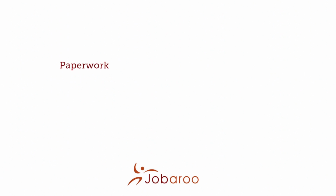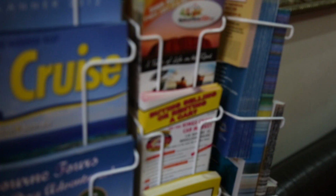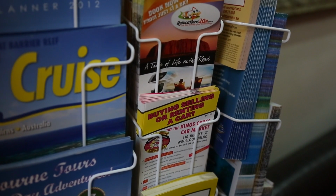If you'd like to have the peace of mind of all the correct paperwork plus warranty, then you could go to a car dealer. If this seems like too much to take on, you could always look at renting a vehicle instead. Australia has some great range of rental options available.